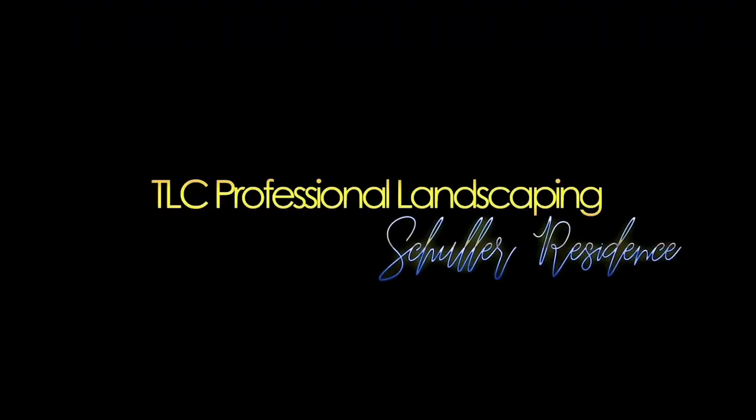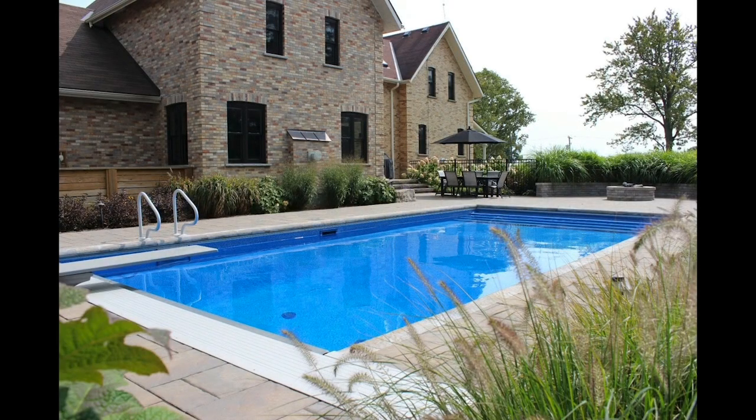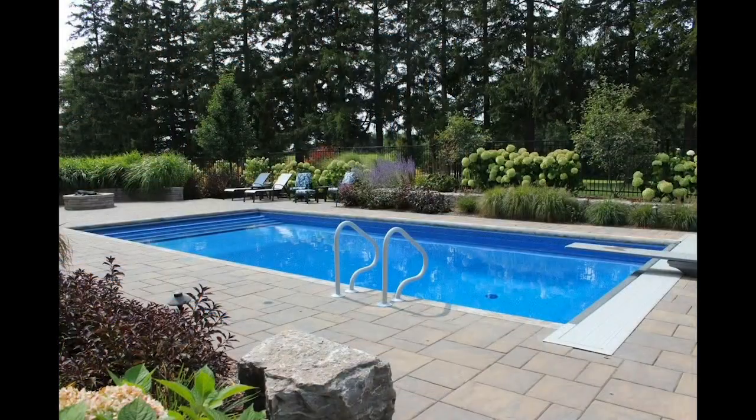Everyone needs a little bit of TLC, and an award goes to TLC Professional Landscaping. Landscape construction includes a relocation of septic systems. Additional shelter was added to protect from the strong northwest winds that swoop in and out of the farmlands in this area.